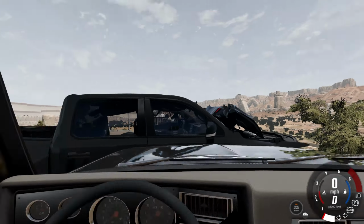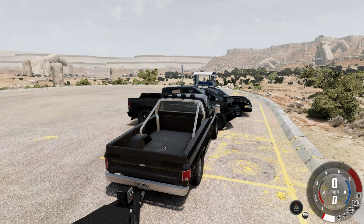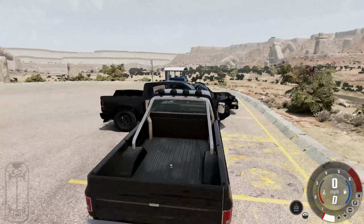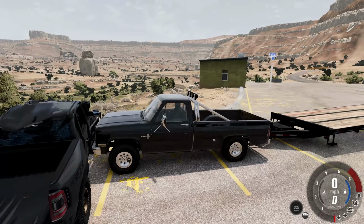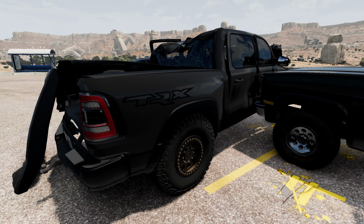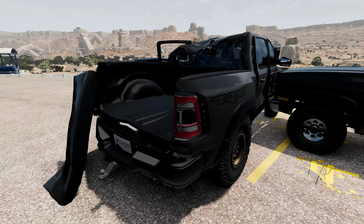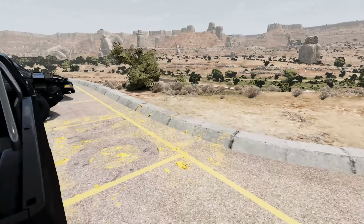Okay. Let's go ahead and take care of these vehicles here. Let's see if I can remember the keybind. Oh, shut this one off. This jalopy off. Oh, probably shouldn't have ran it into a door, but this is my new truck, TRX. Man. Jeez. Well, it's a lot worse shape than I thought it would be.